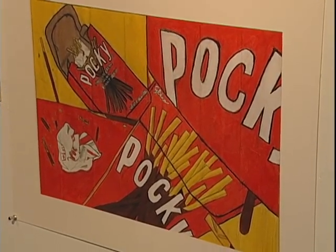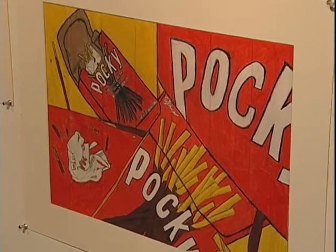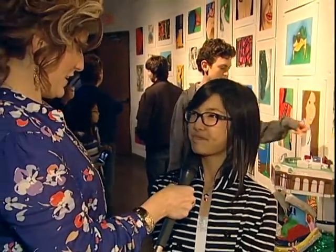Now, I have to ask you a question. I don't know what Pocky is. What is it? It is an Asian food that most of my friends eat every day. Is it sweet, salty, or what? It's a mixture between both. I think I need some of this. Thank you so much for sharing it with us tonight. No problem.